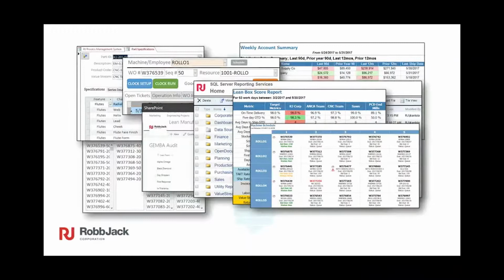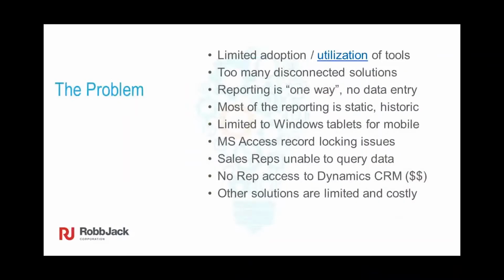Labor ticket in Access, a look at kind of a menu shot from our SQL or the SSRS, some of the reporting through SSRS on our schedule board that I was talking about. So some of the problems with our current status in the plant, we have a limited adoption and utilization of the tools that are there.